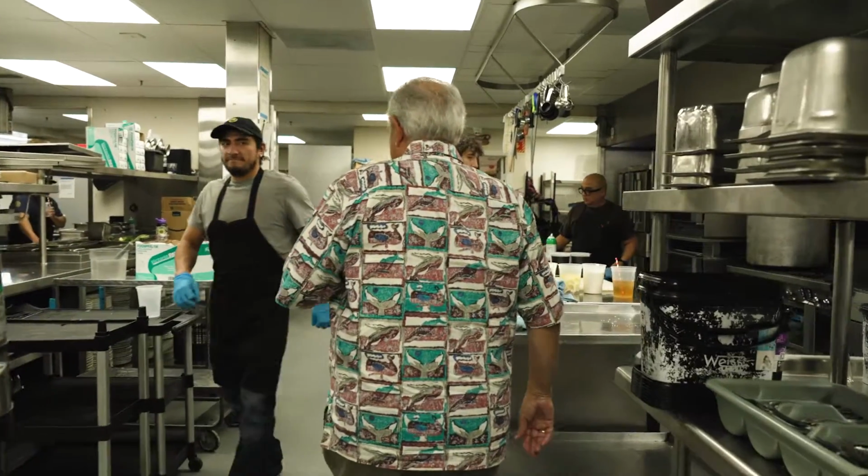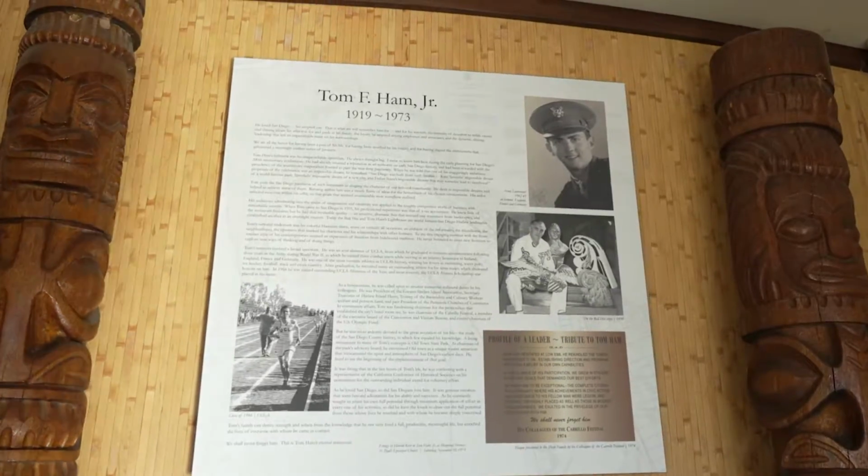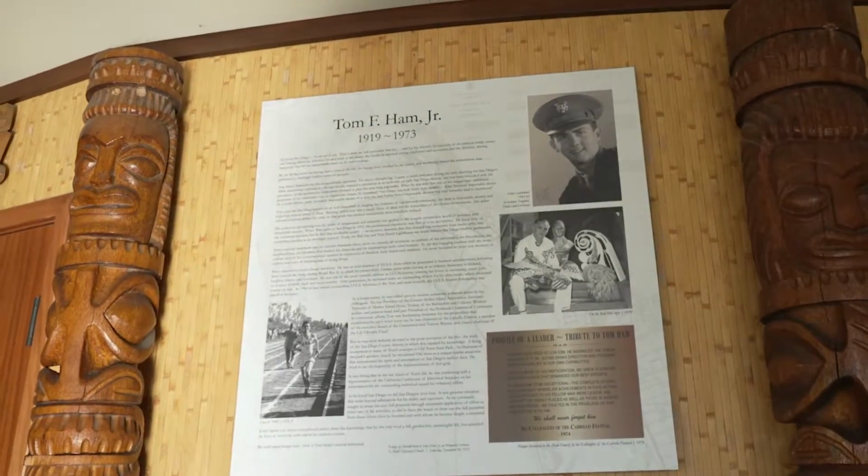And it was actually the military that brought you here, right? The Navy brought me to San Diego, and I was fortunate enough to get a part-time job here, and eventually married the boss's daughter, and changed the whole direction of my life. And then there was an unfortunate early passing of your father-in-law. My father-in-law passed, Tom Ham passed in '73, November of '73. He was only 54 years old. Yeah.